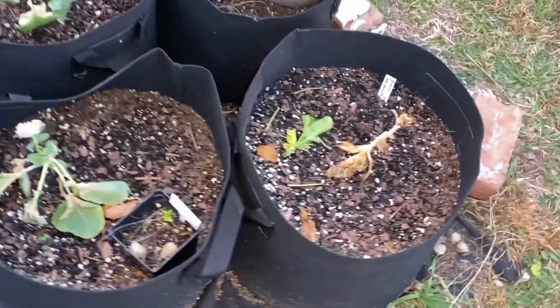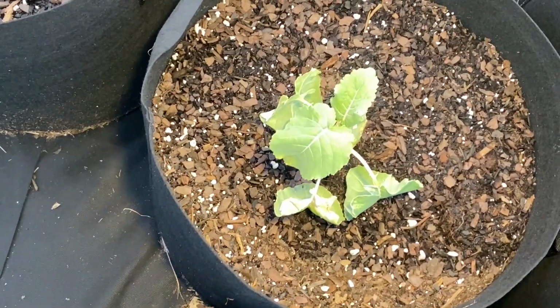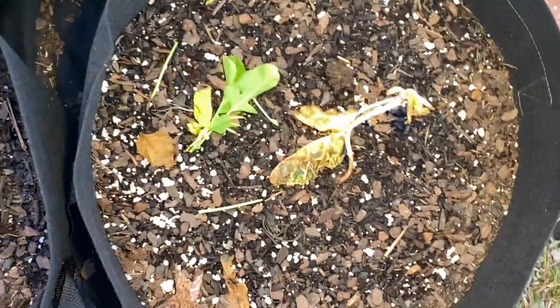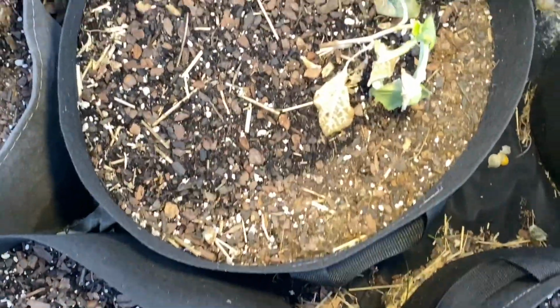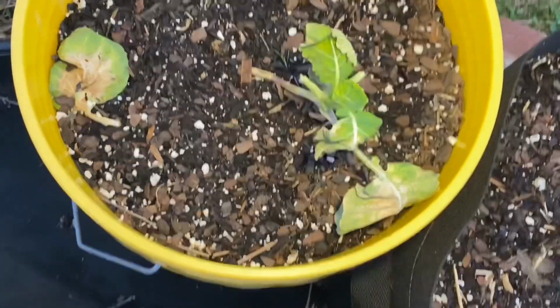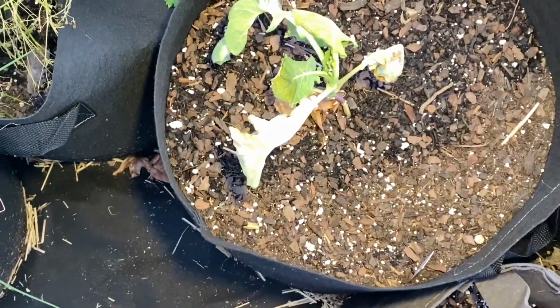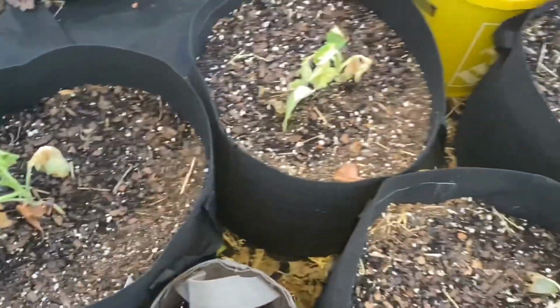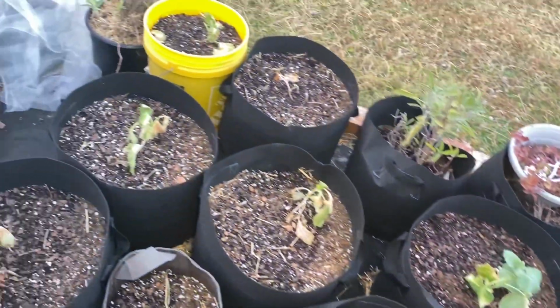Now, this was about broccoli. I think that one may come back. That one's done for. This one may come back. I think that one may be done for. That one's done. That one may come back. It's a broccoli Romanesco. This one may come back, but I don't know. It's gonna be a while and they're gonna struggle. But I don't know. I'll just try again next year.